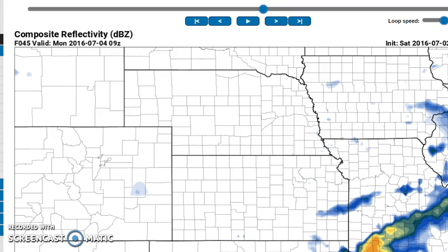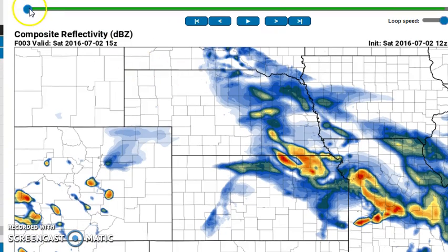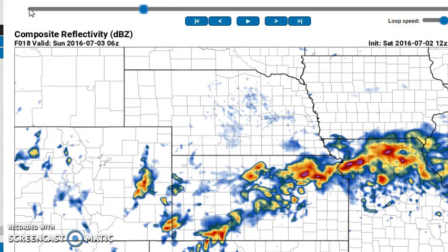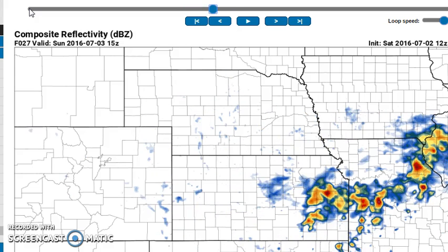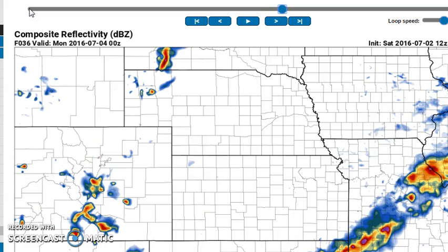Let's take a peek at a higher resolution NAM model. This is the 4K NAM. It's got a very similar idea. Let's advance you forward. This would be 10 o'clock tonight. Now it is a little bit farther north with the heavier rain and thunderstorms. There's midnight, 3 a.m. That jives about what we've seen so far on the 12K NAM and the PowerCast. There's 7 a.m. tomorrow. There's 10. That's noon tomorrow, and then afternoon, it lights up some showers and thunderstorms just to our south and southeast as that system pushes its way out of here.